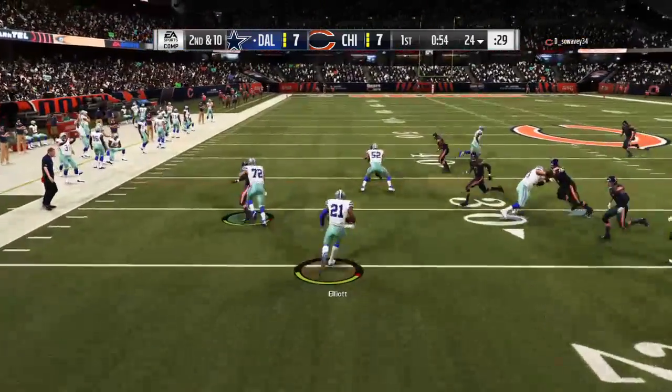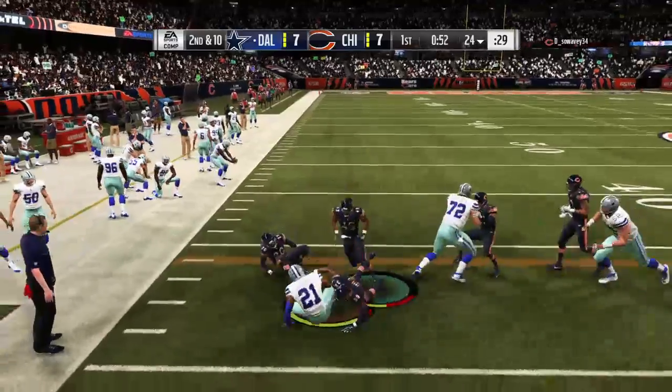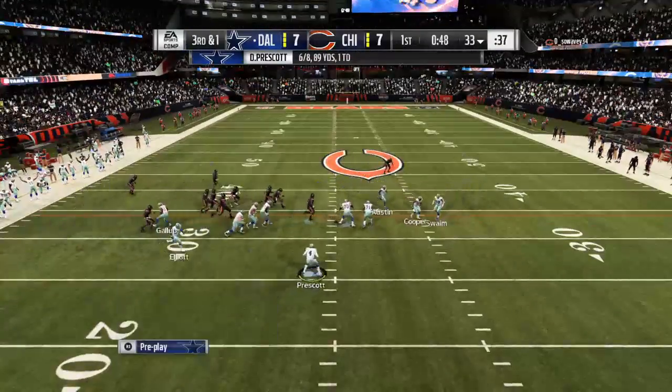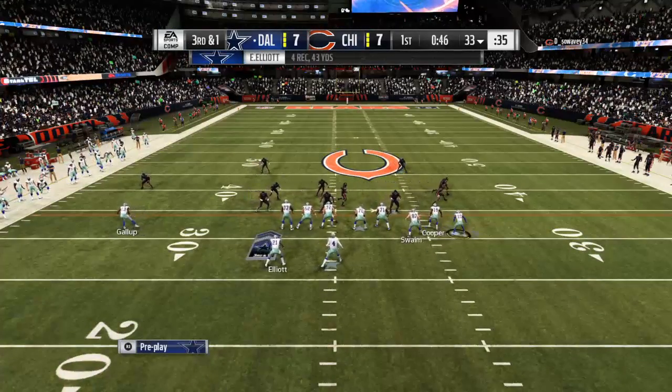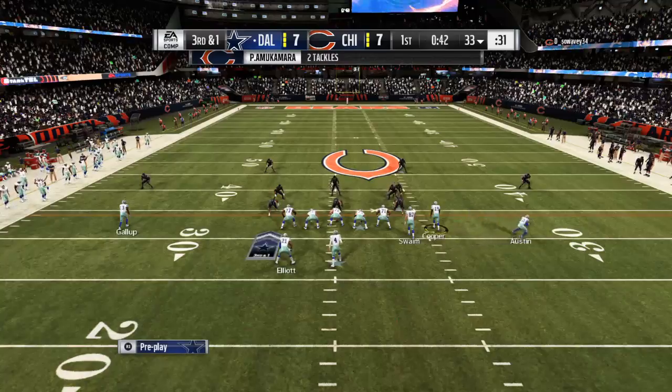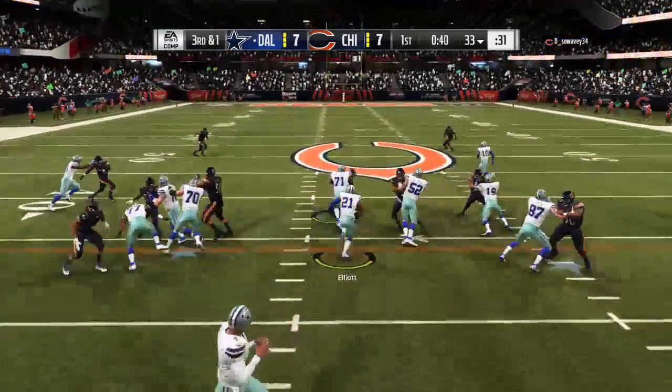Prescott to throw it. He'll try and set up the screen. It's complete, and he'll get it up to the 33-yard line. Give him 9 yards on the 2nd down screen play. Everyone's got to be able to catch the football. Doesn't matter what position you play, but if you're on offense, be aware a ball may come your way.